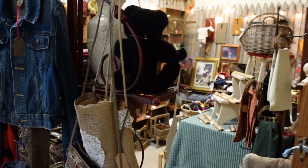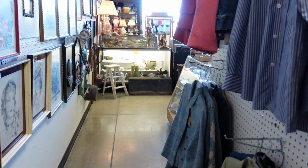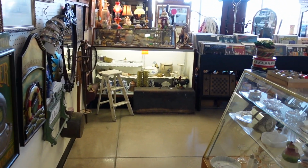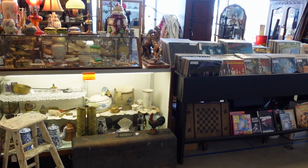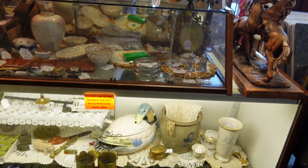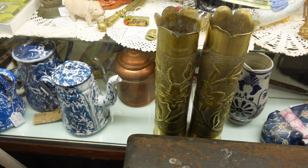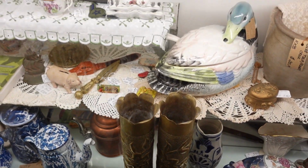That booth right there appeared to have a lot of primitive stuff, and because that's not my style, sometimes I will pass on booths that have a lot of primitive stuff. I know that there is resale value there, but I don't know what I'm looking at, and I have a tendency to stick with what I know, and primitive is just not my expertise. We do have some trench art there. That's some nice trench art.